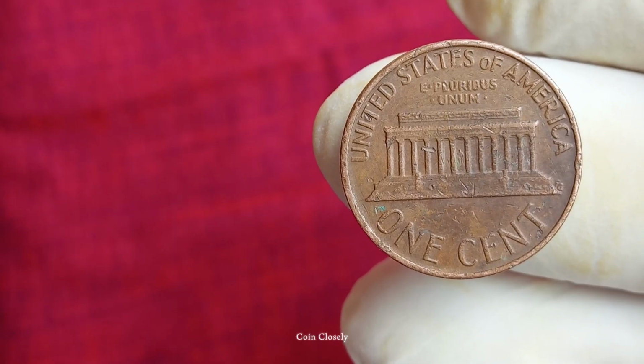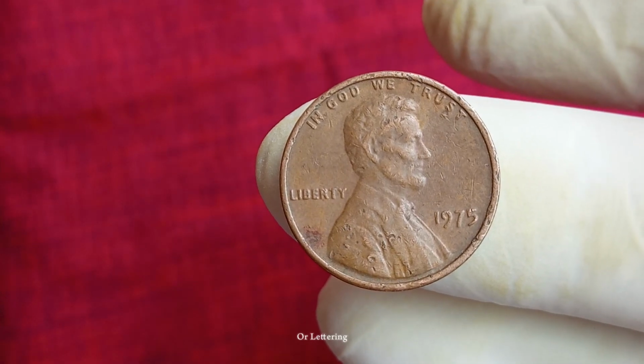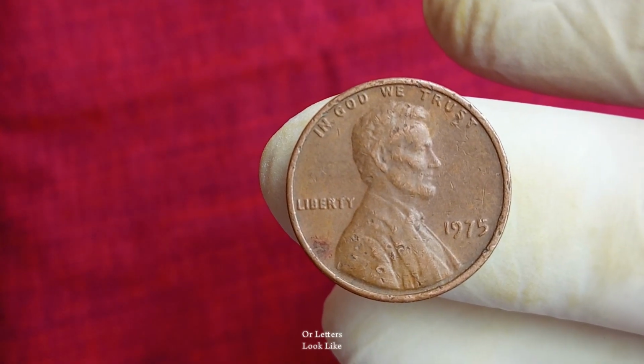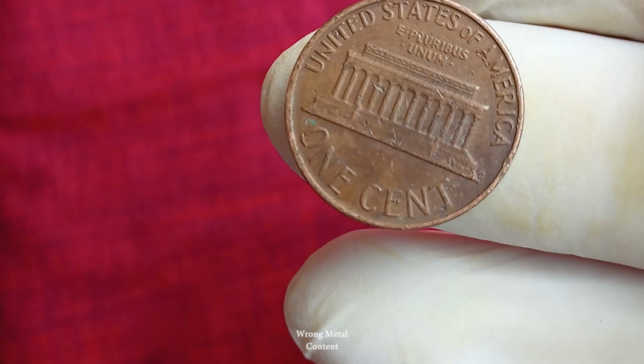Now, look at the coin closely. Use a magnifying glass or jeweler's loupe to examine the following: doubling on the date or lettering. This includes double dies, where the numbers or letters look like they were struck twice. This is a key sign of a potentially valuable error.